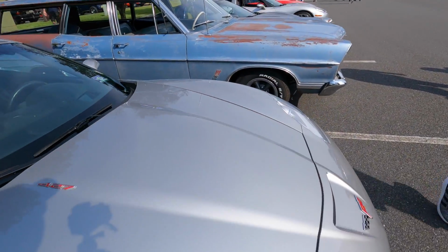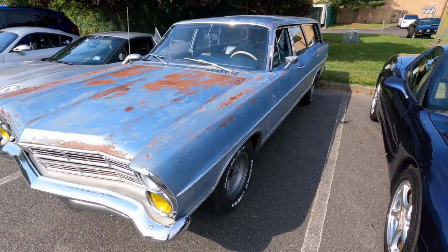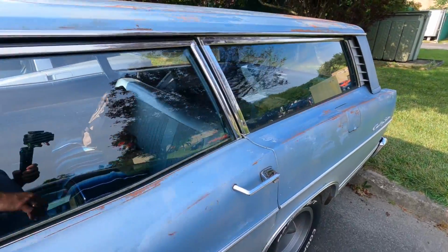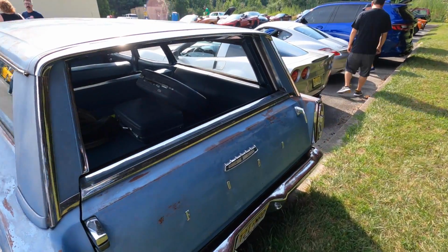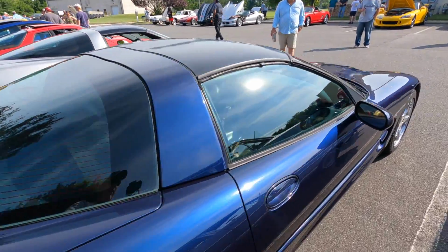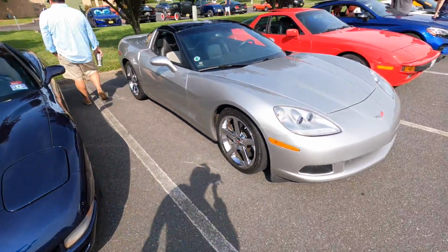427. And then gotta love the patina on the Ford wagon. 390 cubic inch on the motor. Really, really cool. For those growing up in the 60s, 70s and 80s, there were no minivans, there were no SUVs. This is what everybody got around in, the Country Squire. My parents were Oldsmobile people, so we had 3 or 4 Oldsmobile versions of this car over the years. A couple more Corvettes. Another navy blue metallic. Got a little love tap there on the front. Friend of mine's car.